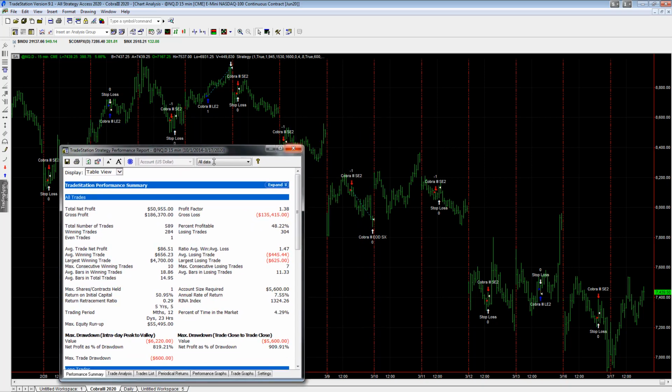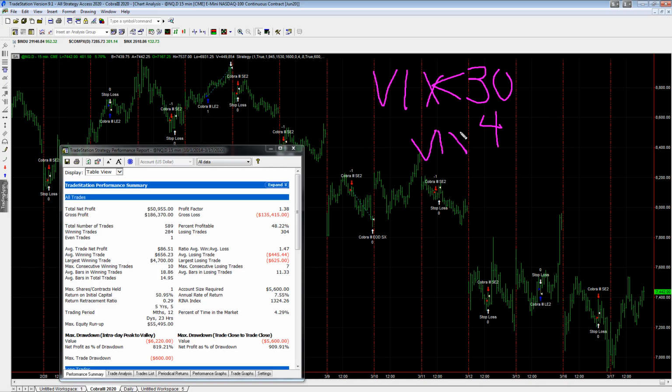And that is one of the things I wanted to share with you today on how to adjust for volatility. Hypothetically speaking, you would need a multi-contract strategy so that if VIX is less than 30, you trade 4 contracts. If VIX is greater than 30 and less than 50, you trade 2 contracts. And if VIX is greater than 50, you trade one contract.